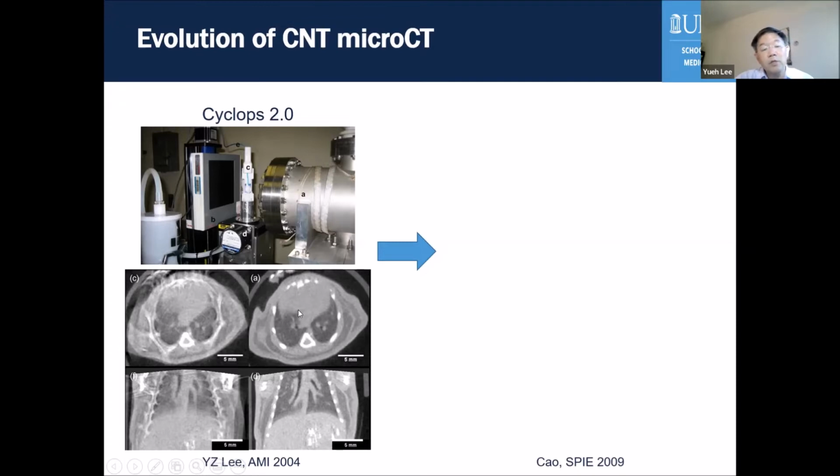We then reconstructed those images to create CT images, respiratory gated CT images. So the whole idea is that we can freeze the motion of the mouse's lungs. Obviously, during each respiratory cycle, we just capture an image at peak inspiration, and then move to a new position to capture a new image.